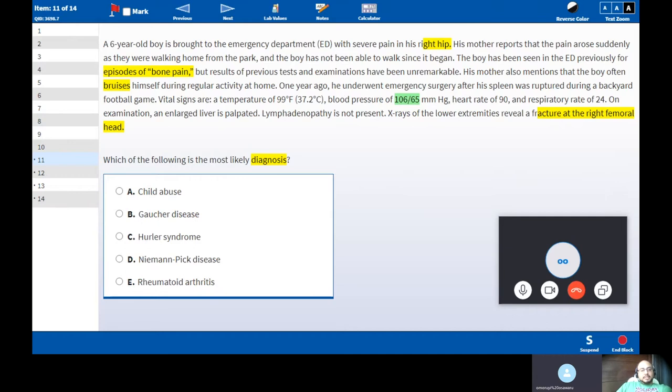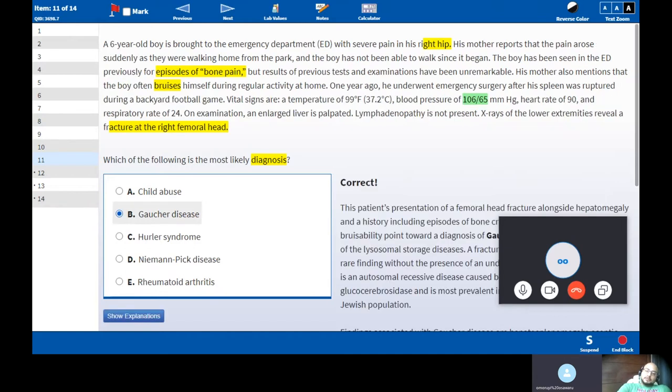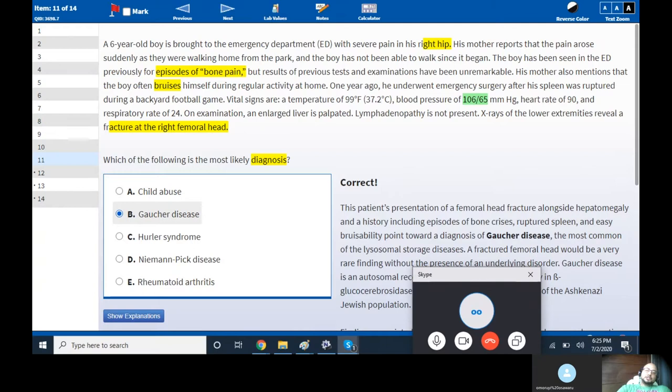That's Gaucher's disease. Killing it, man. That's how we do it. That's all day, every day, man. Gaucher's, blood and bone. Please remember that. Blood and bone. That's right. You know, they got this.